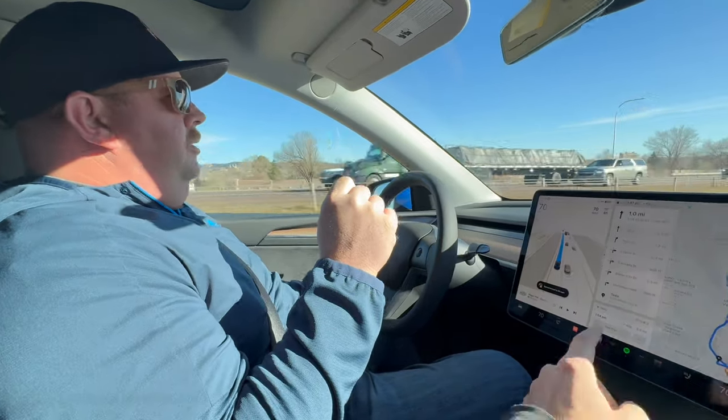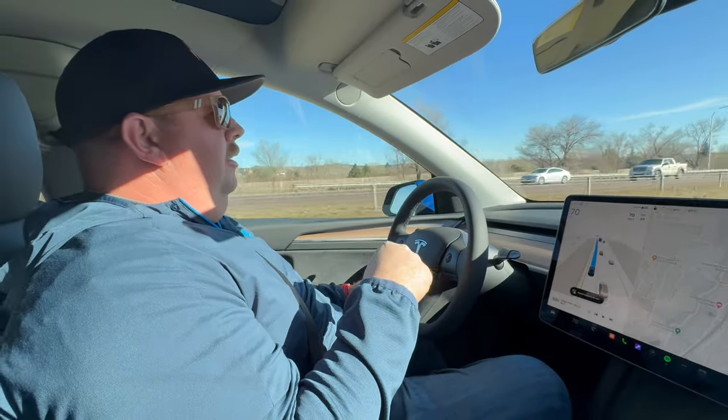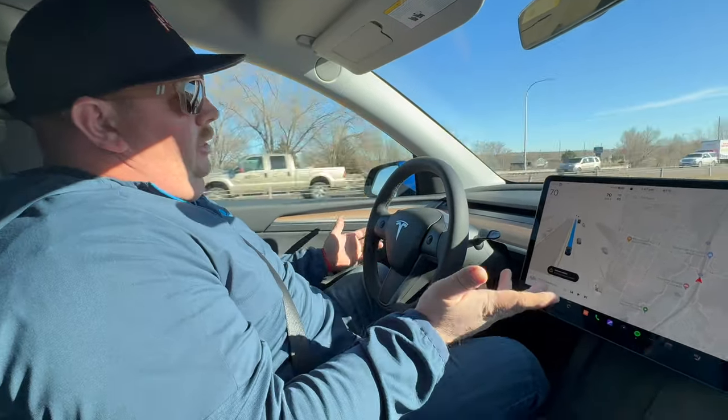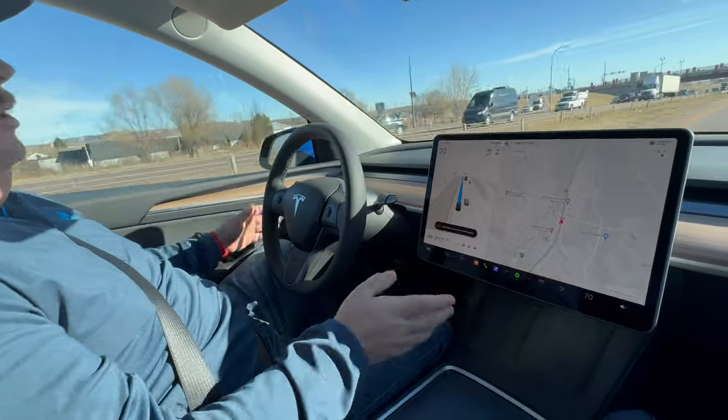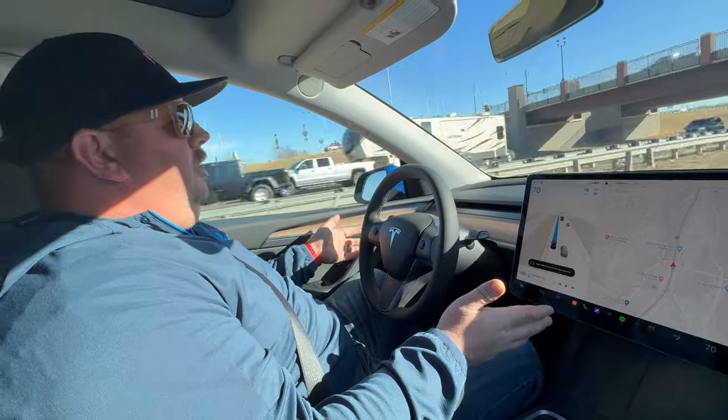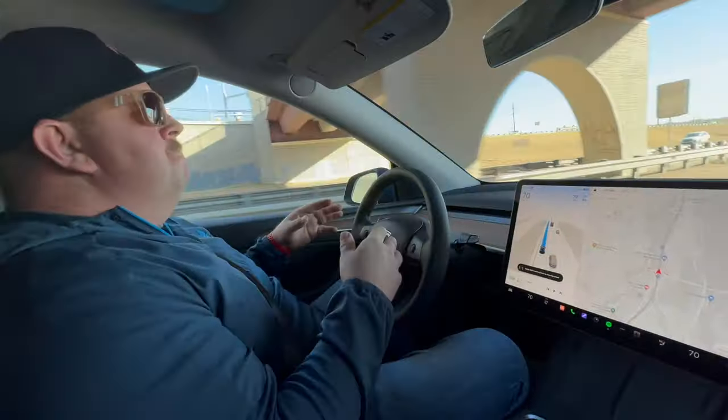We can go to that parking lot there. So it's got us navigating over to here. Trip's ended, so you're in charge again. Okay, so it's still on autopilot. It's just driving down the road with nowhere to go, but it's doing a good job of keeping us centered in the lane.